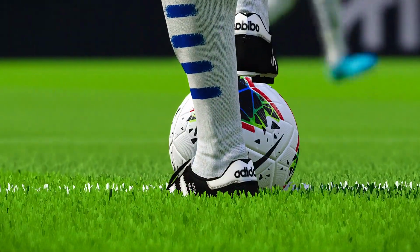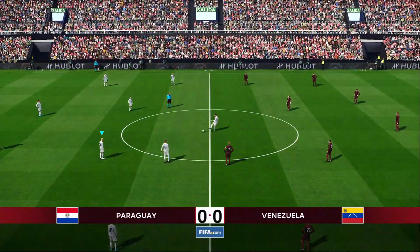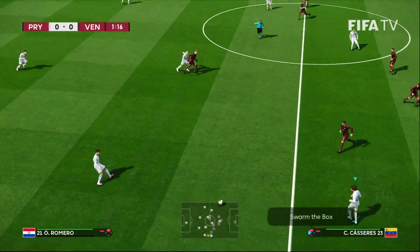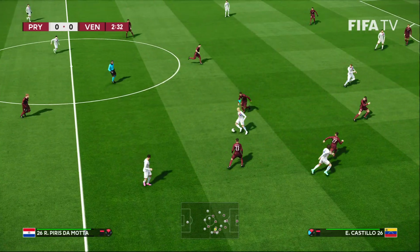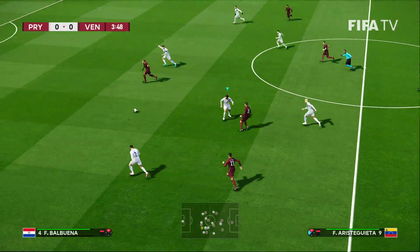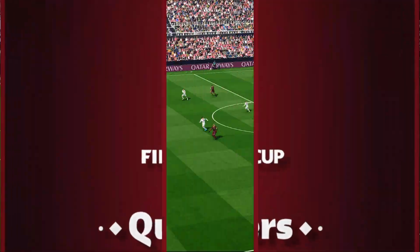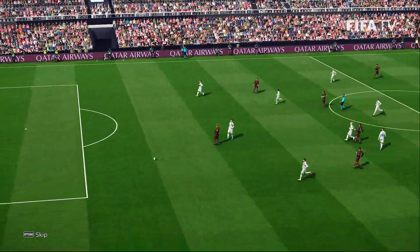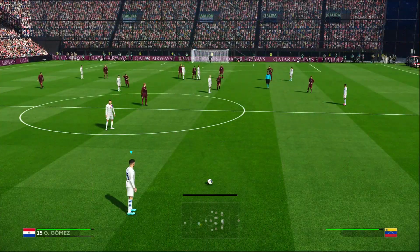There's a look at our Merlin ball, used for these CONMEBOL competitions. And we are underway in Asunción, Paraguay. Paraguay taking on La Vino Tinto, the nickname for the Venezuelan side, a reference to their wine-colored kits. Ooh. Aristoeta, I believe is how it's pronounced. Making a move there.